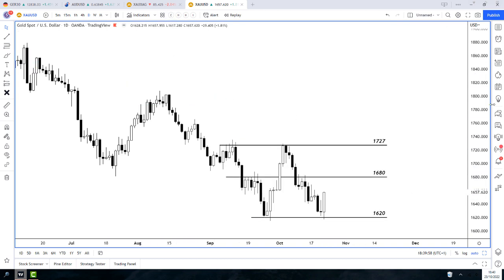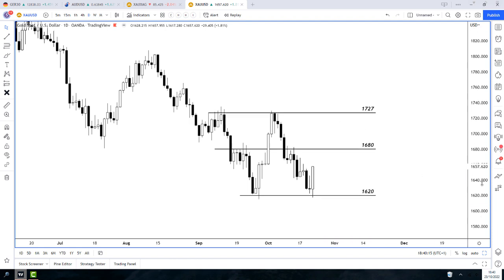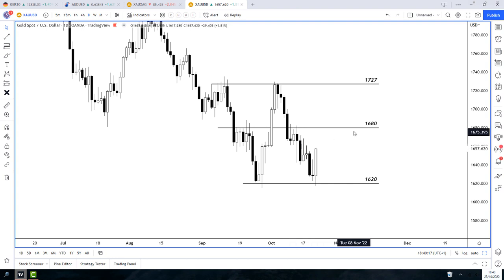But yeah, this bullish engulfing candle, obviously looking at what happened before, we could forecast that price is going to make another push to the upside on gold. Okay, so now whether it's going to come back into 1727, we don't know. But what I would say is think about 1680 as a potential first target if it does push to the upside, because that is an area of interest.